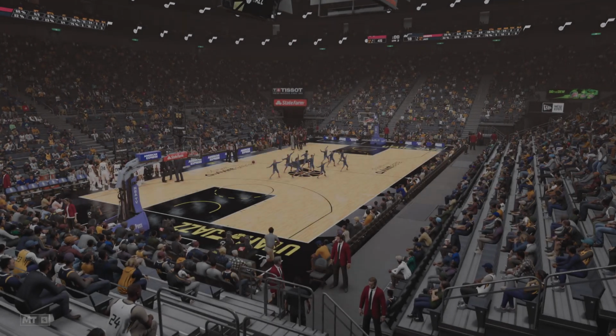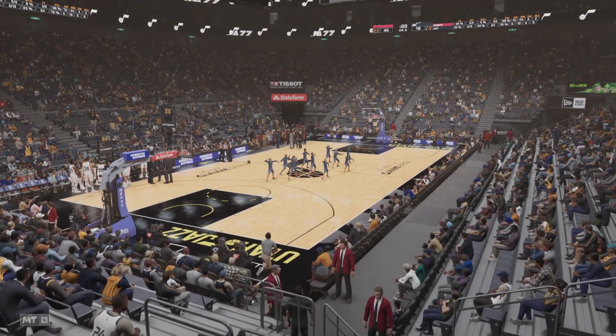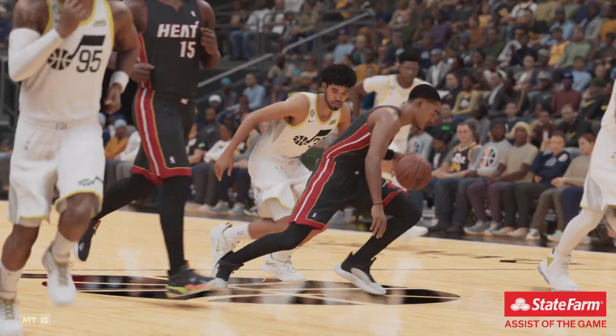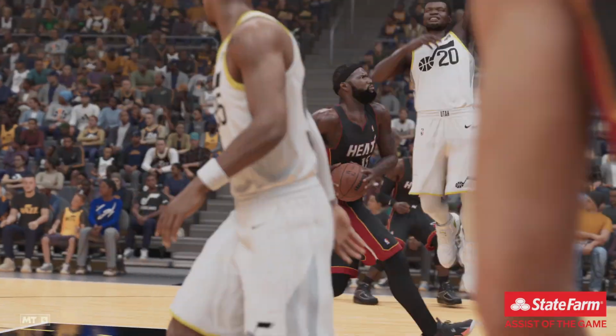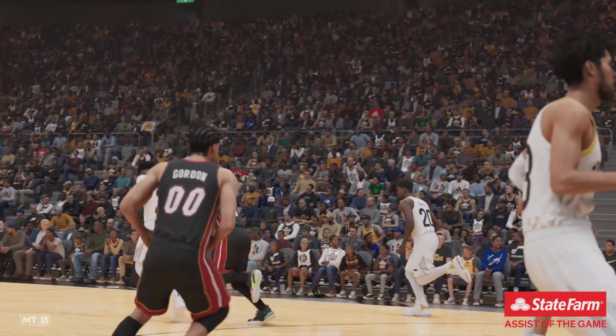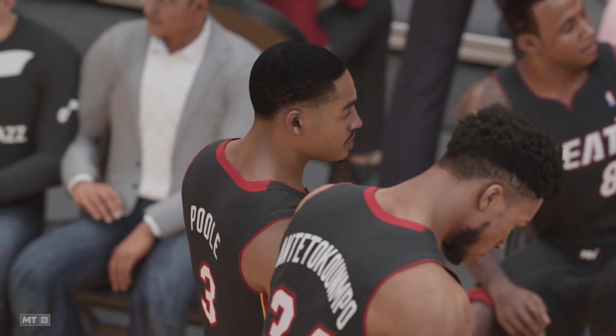Now let's take a look at our assist of the game presented by State Farm. Just true artistry right there. I mean, great decision on where to go with the ball, and how about the perfect delivery? And they'd love to see every possession end this way. True team basketball.